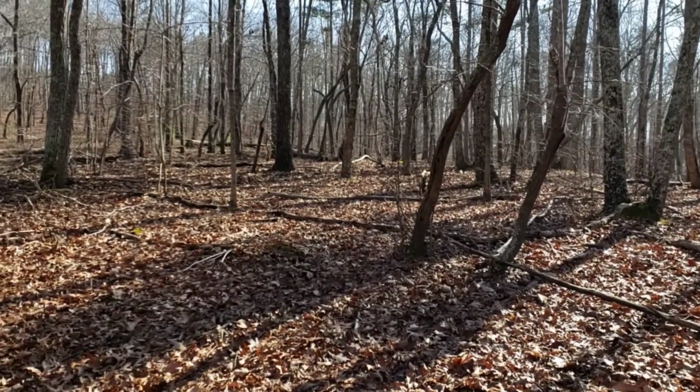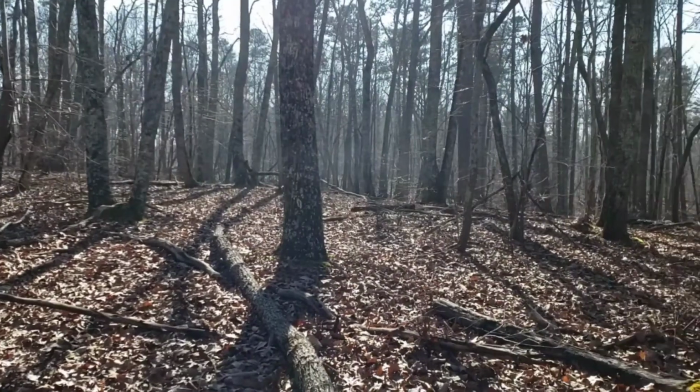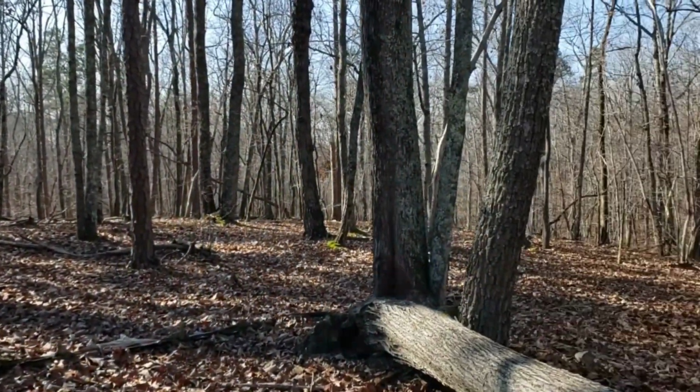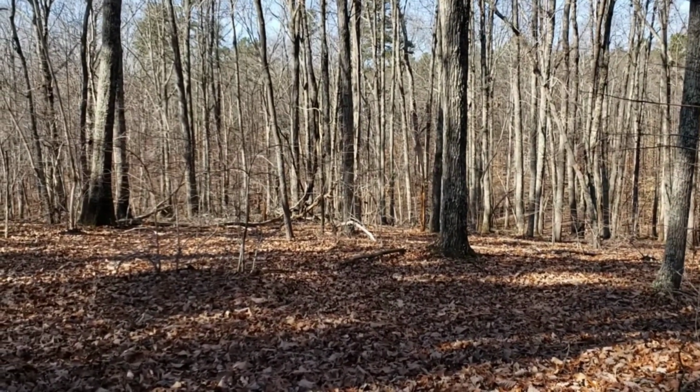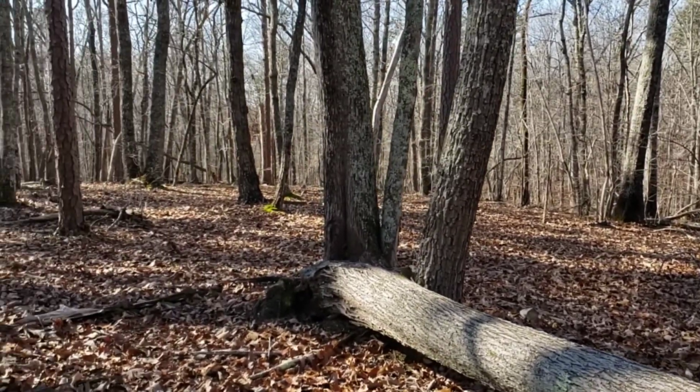Yeah, it's a woodpecker. I don't know. I was hoping we'd find something today. We'll try and make it out to that plantation house at some point, but that looks like it's going to be a long hike. So anyway, I'm going to walk around out here some more and see if we can find anything.